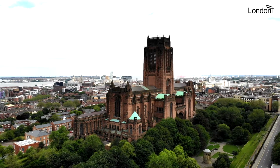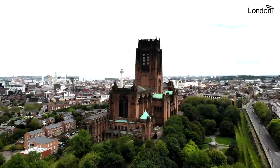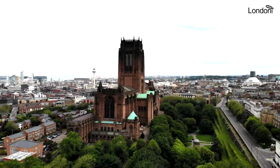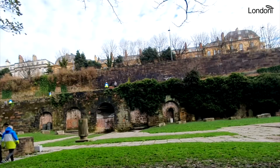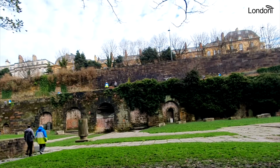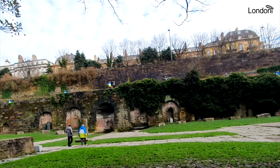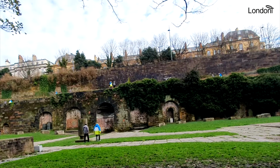Bounded by Duke Street, Upper Parliament Street, Hope Street and St James Mount in Liverpool city centre, next to Chinatown and walking distance from Metropolitan Cathedral. There's two Grade 1 listed landmarks at Liverpool next to a sunken garden. This splendid but eerie St James Garden was previously a cemetery which opened in 1829.